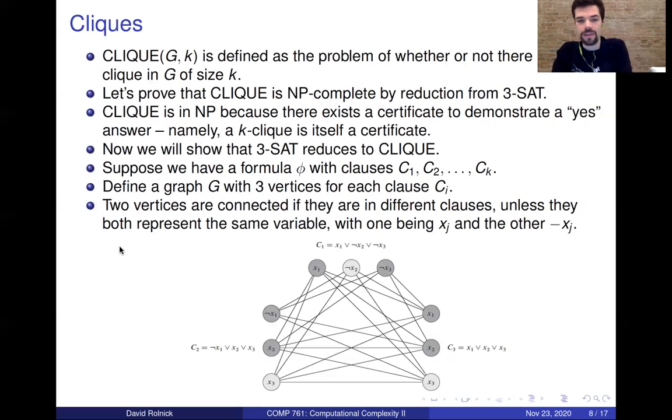And so this graph looks like this. We have 3 vertices for clause 1, 3 vertices for clause 2, 3 vertices for clause 3, and so on. And how are we going to connect them? Well, we're not going to connect anything in the same clause. These vertices are never connected. Two vertices are connected if they are in different clauses, unless they are the same variable, with one being the negation of the other. So for example, this is x1 and this is not x1. So we're not going to connect those two.